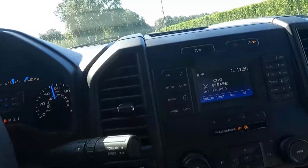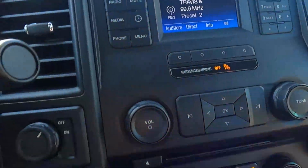So everything else is pretty basic. The radio's basic. It's got a CD player, which I'll never use. The Ford Sync works really good, hooks right up to my phone, wireless, Bluetooth or through the USB, no problem there.